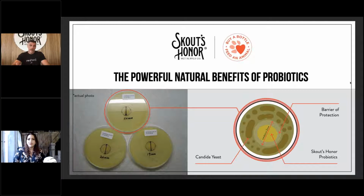What's great about that too is, remember, this is a live colony forming unit of the probiotic kefir. There are about 500 million of them per ounce in that bottle. So once that's on the surface of the skin, it'll continue to populate for up to 14 days. It's pre-packed with a prebiotic, so it can sustain itself on its own.